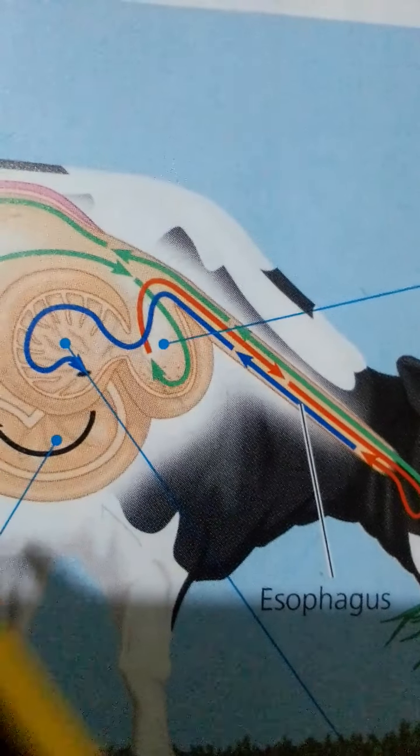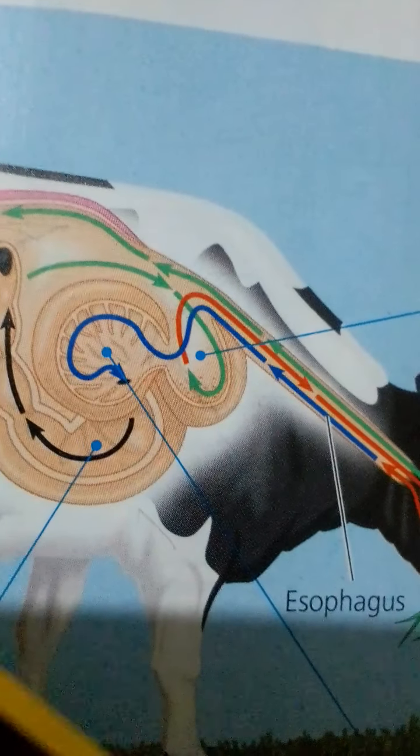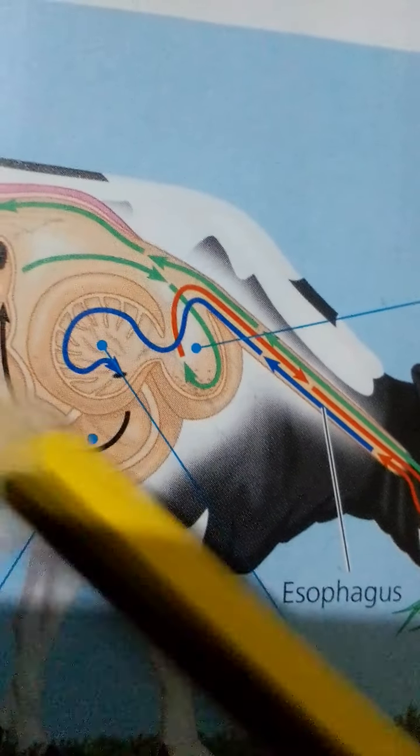Second, reticulum. Some boluses also enter the reticulum. In both the rumen and the reticulum, some prokaryotes and protists, mainly ciliates, go to work on the cellulose-rich meal. As byproducts of their metabolism, the microorganisms secrete fatty acids.